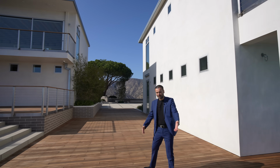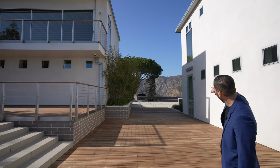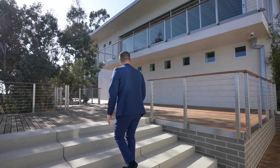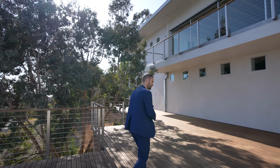Now, the deck continues this way. We have more lounging areas here. And that's the door off of the kitchen, opening up to the motor court. And now we have this staircase here taking us to the elevated deck over here. And now let's go check out the guest house.